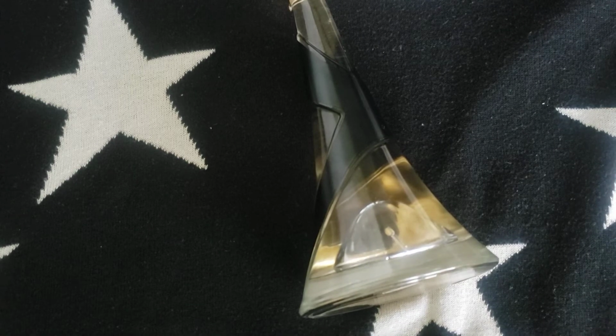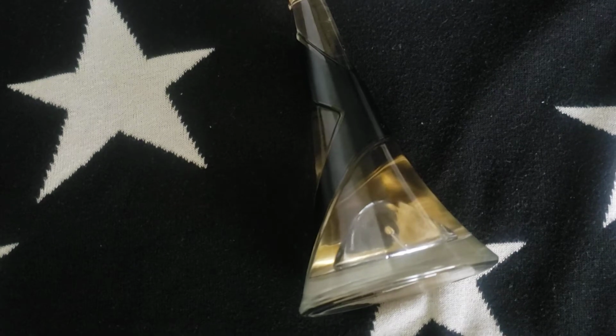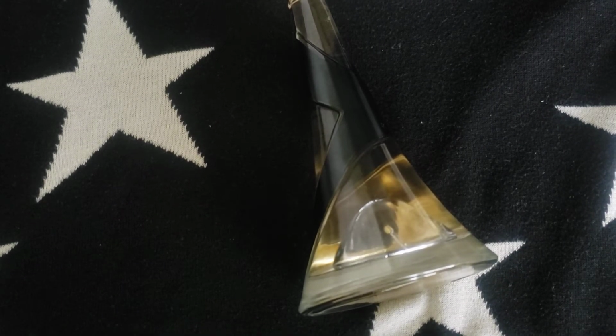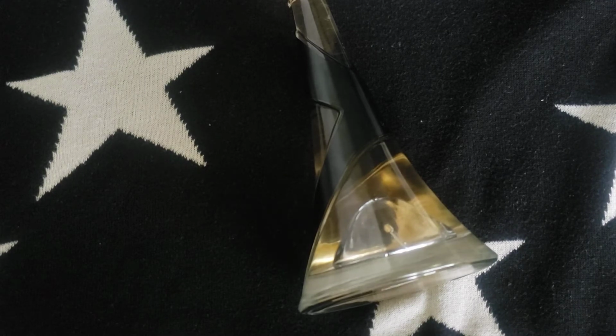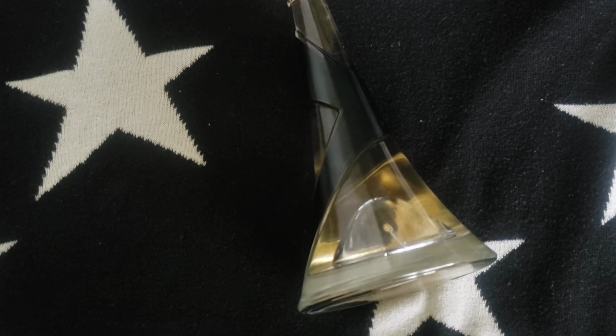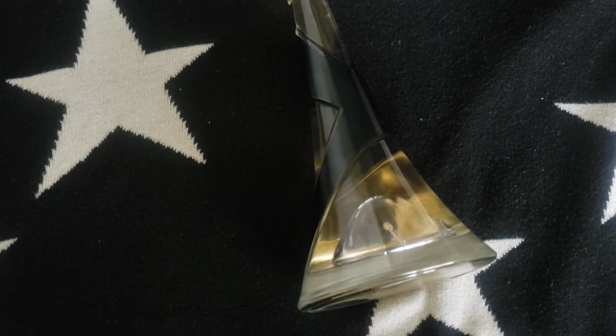I definitely smell patchouli, and it's quite musky for sure. I definitely feel like I would picture Rihanna wearing this for sure. It's a very, very sexy perfume, and she's very sexy and beautiful and very enchanting. I don't know what to say. I really love her. I think she's amazing.